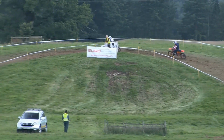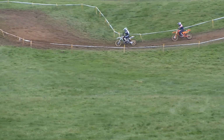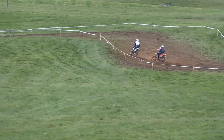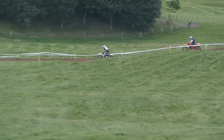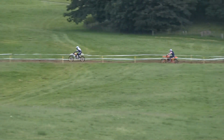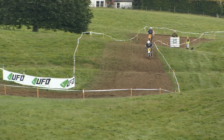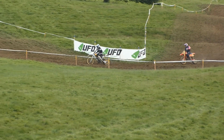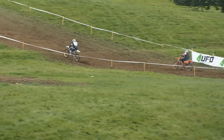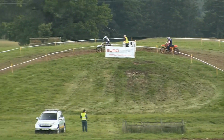But the Scott Leathers owner, Jimmy Aird, looks like he's doing really well on his old CCM there. Still currently in 2nd position. Sammy Doble quite a bit down the track now. Stuart Miller is in 3rd position, so Jimmy Aird is doing really well on his old CCM Alan Clues race bike.